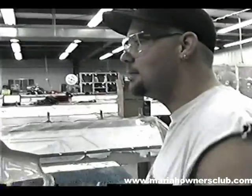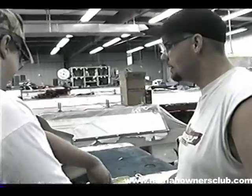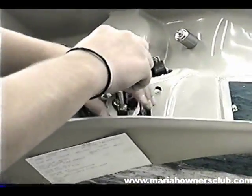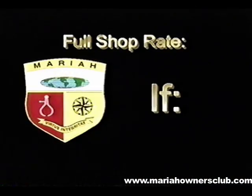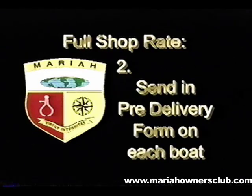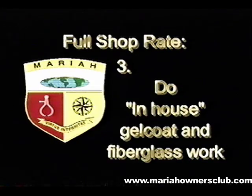In fact, we have such confidence in Mariah University that we base part of our warranty program on the attendance and successful completion of the school. Mariah will pay a dealer full shop rate for warranty as long as the dealer does these three things. Sends at least one service technician to the Mariah University. Complete and return the pre-delivery inspection form that we ship with every boat that we deliver. And that the dealer is willing to do fiberglass and gel coat repair work in-house.